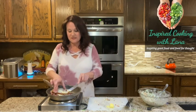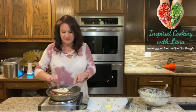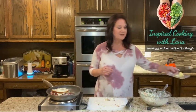Can you hear that sizzling? And I wish you could smell it. It smells amazing. So it is cooking nicely.